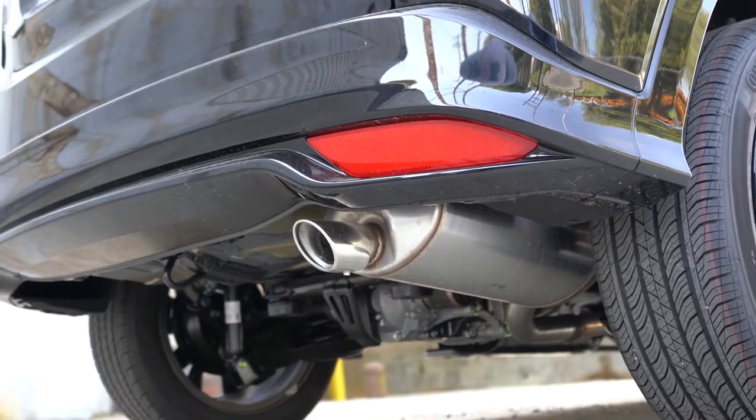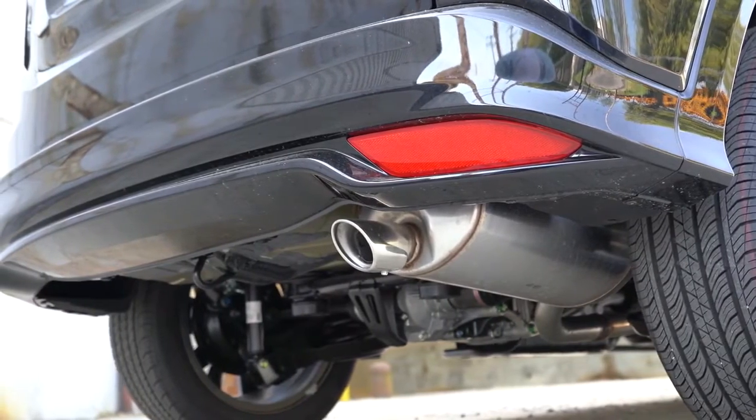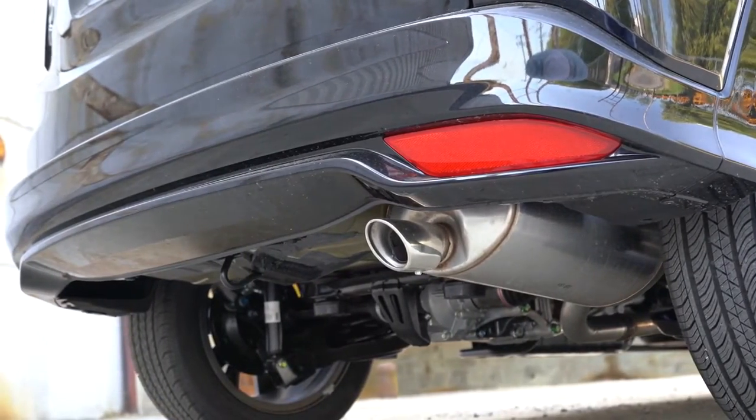But anyways, as always, I do believe you guys know what we have to do next. Here is that exhaust clip.